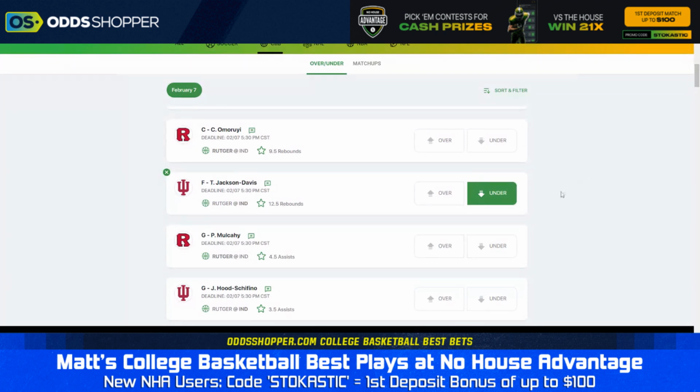Now, this might be a little bit scary at first glance, but hopefully I can talk you through why this is a decent bet to take today. Indiana's playing Rutgers. First off, this is a lower total game environment, 135.5. Indiana is still favored here, but it's almost the exact different style of matchup that Indiana's been facing, at least recently. When you look at this Indiana team, first off, Trayce Jackson-Davis averages 11 rebounds per game, which is awesome.